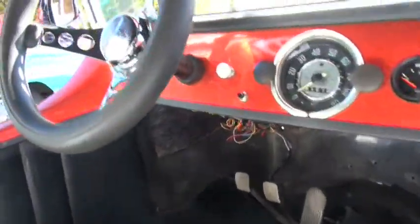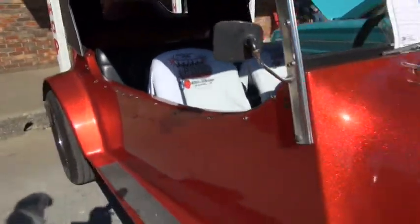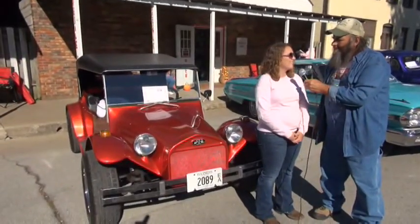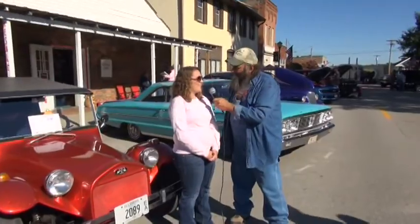Well, you got a good daddy then, ain't you? Yeah, definitely. Give up his motorcycle to get her this little sharp automobile here. Yeah, it's pretty fun. Definitely a fun cruiser during the summer. How long you had it? About a year and a half, and we've been showing it since we've got it. Well, we want to thank you for bringing it out and helping the kids today. All right, well, thank you.